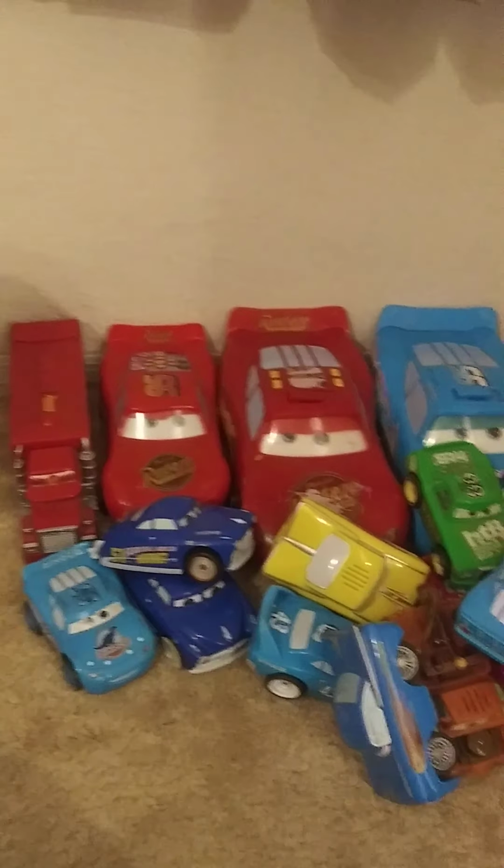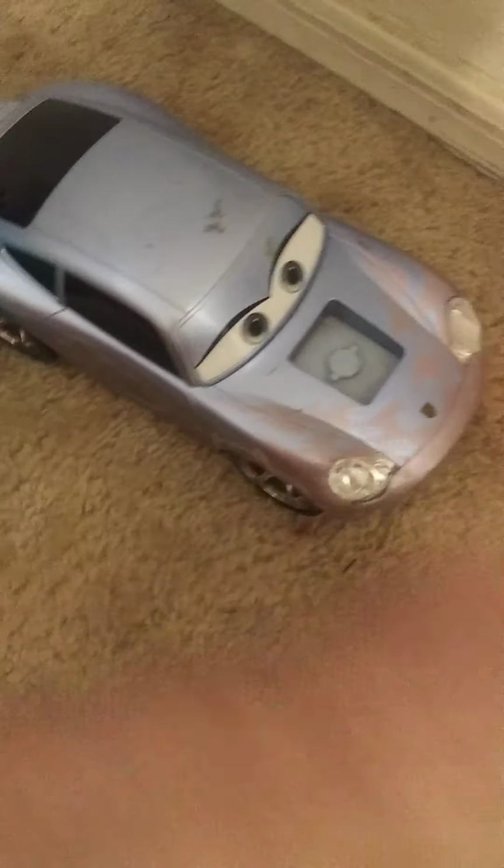Alright guys, here's part two as requested. So I left off on Sally here. This is a custom Sally.